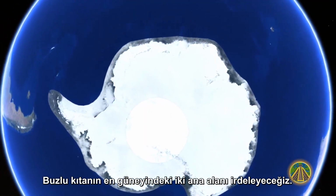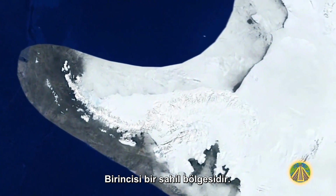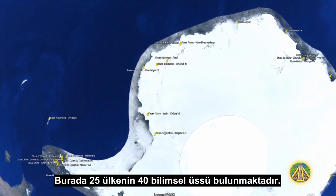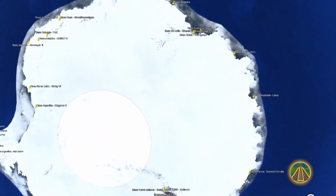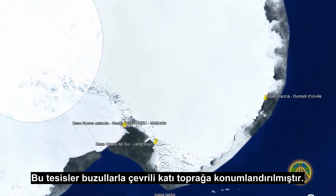We must distinguish between two main areas of the southernmost and iciest continent. The first is a coastal region. Along it there are more than 40 scientific research bases from 25 countries. This is also where the few expeditions that travel to this remote place are recorded. These facilities are located on solid ground and are surrounded by glaciers.